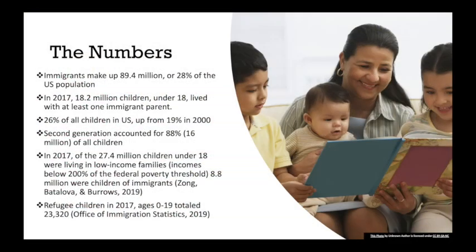According to the Migration Policy Institute, immigrants make up 89.4 million, or 28% of the U.S. population. In 2017, 18.2 million children under the age of 18 lived with at least one immigrant parent. This represents 26% of all children in the U.S. and is up from 19% in 2000. So this means that the number of immigrant children in the country is growing. Second-generation children account for 88% of all children.